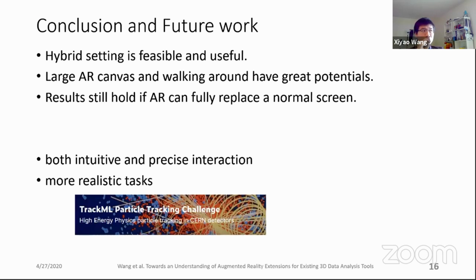In summary, the hybrid setting is a feasible and useful way to bring immersive visualization to the scientists' data exploration process, and it is worth being further investigated. For example, the large AR canvas and walking around have great potential, but the interaction maybe needs to be further investigated. So in the future, there are mainly two directions we are working on.